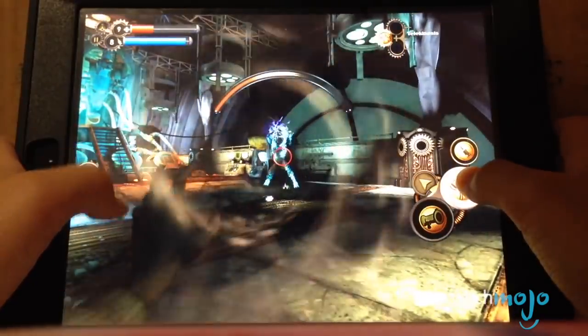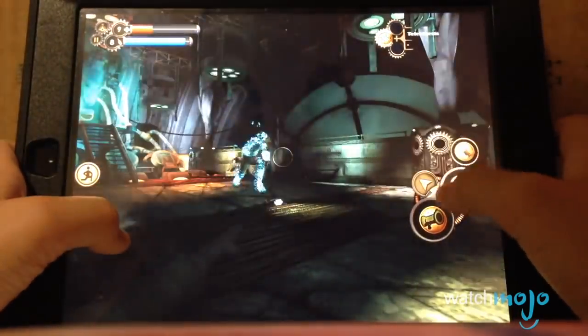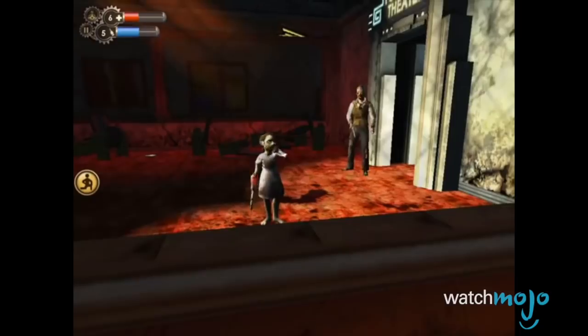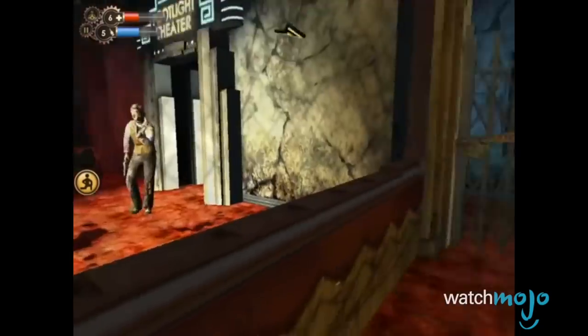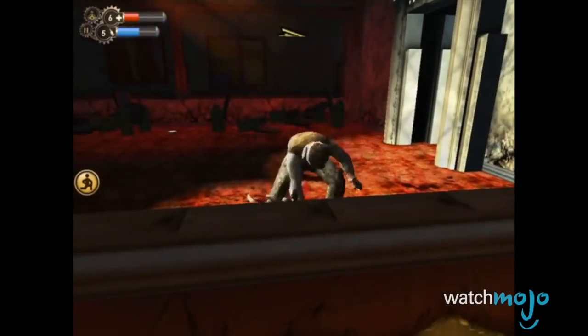Switching between your plasmids and weapons on the fly takes much longer than on consoles, which really hampers the experience in many boss fights. Another daunting problem is the fact that a game like Bioshock requires immersion, and atmosphere is a tough sell on a 5-inch screen.